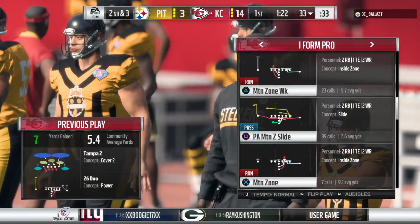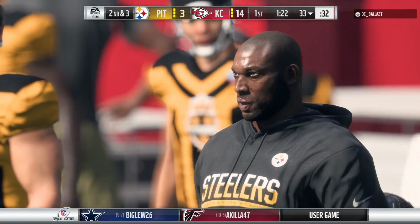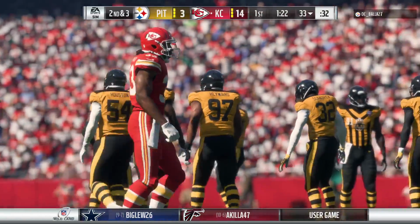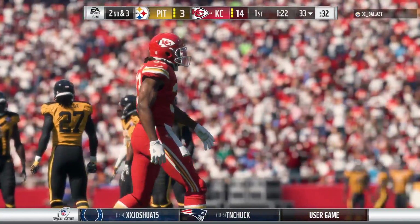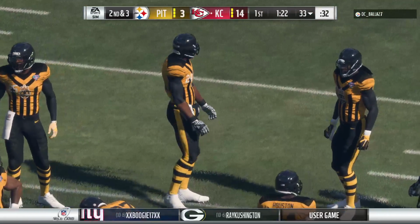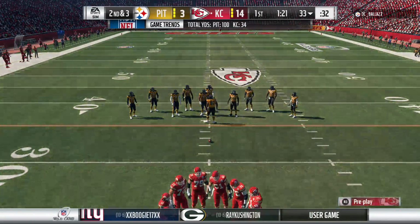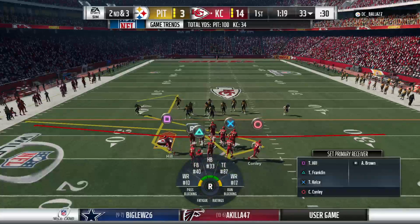Well, no matter how they phrase it, staying on schedule, staying ahead of the sticks, whatever you want to call it, 7 yards on 1st down, that fits the bill. And after the play on the ground, that brings up 2nd down here.